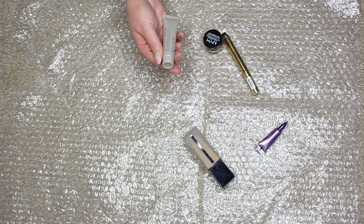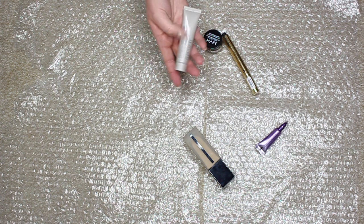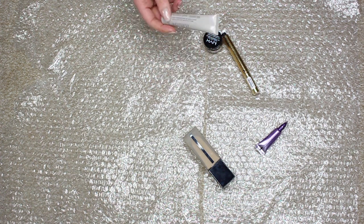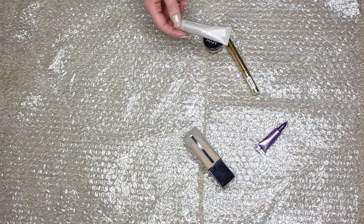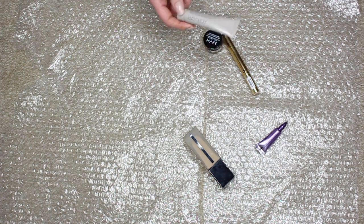The Laura Mercier Foundation Primer, and this is the blemishless one, and I suffer from acne, so I'm going to be keeping this and seeing how it goes. I've heard that it's really good, so hopefully it's going to go really good on my skin.